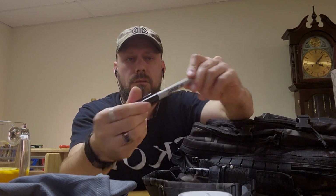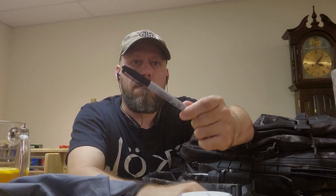I've made a post here the other day. Never go anywhere without a Sharpie. I always have Sharpies too. They're so handy to have. You never know when you're going to need to mark something.